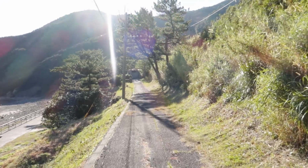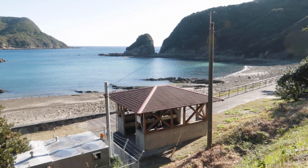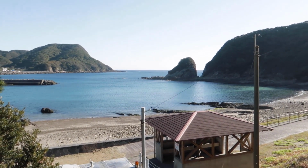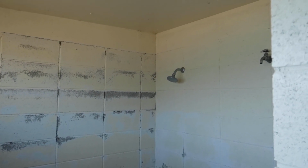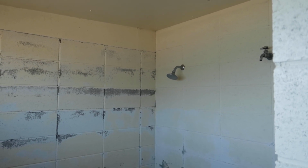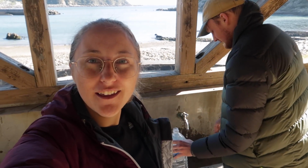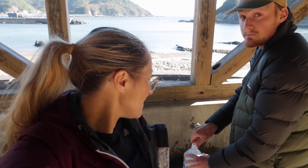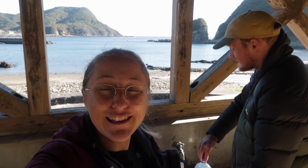Yeah, so as I said last night, this is a free camp. There's many free camping spots in Japan. It's amazing, it's great. Their facilities are basic. Toilets aren't so great. If they have showers, not so great, but it's free. So what can you do? You can't complain. This one has a very nice washing up area. We're just getting some more water. And this washing up area has a beautiful view, so you can't beat that.